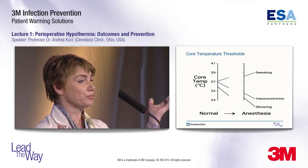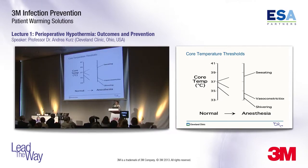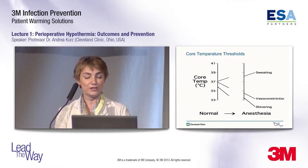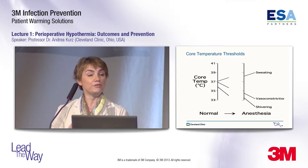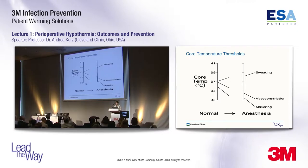So all of you here probably now have a core temperature around that. If your core temperature increases slightly, this causes a thermoregulatory defense mechanism, which is sweating. If your core temperature decreases a tiny bit, your thermoregulatory response is peripheral arteriovenous shunt vasoconstriction. And if your core temperature decreases even further, then you react with shivering.